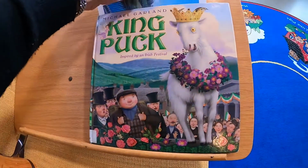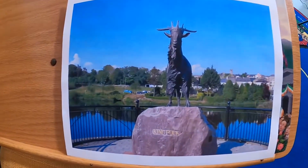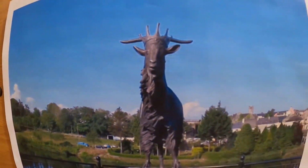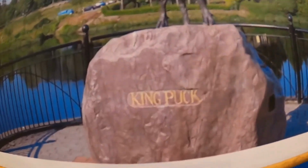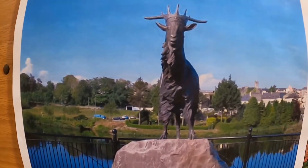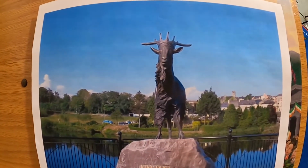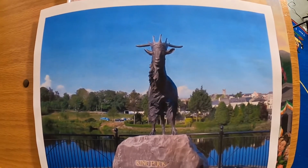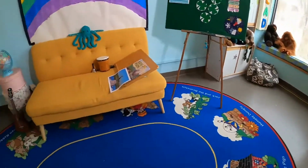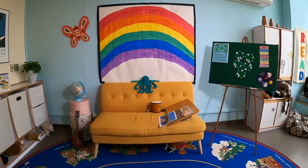In fact, there's even a sculpture in the city of Kilorglin. And here is a picture of King Puck in Ireland. It says King Puck on the stone. So if you should find yourself in Ireland one day, you could go to the King Puck Festival and watch the goat be crowned king. This does still happen every year, which is so fun. Well, that's so fun.